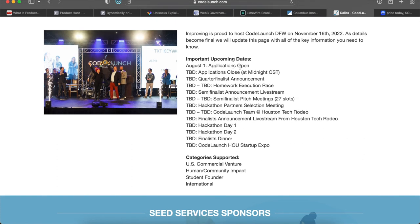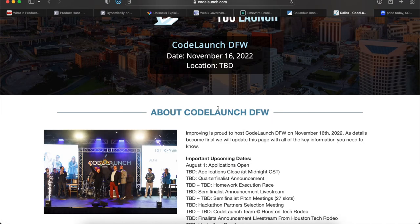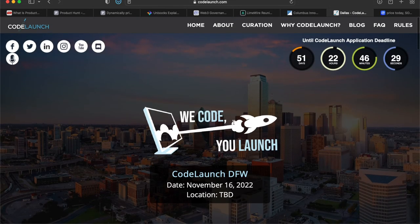Okay, so August 1st, the application is open. So, hey, if you want to be a part of it and you want to apply, you can apply August 1st for that. Okay, so yeah, it still is going to be Hackathon Day 1, Hackathon Day 2, and so on and so forth. So you have 2 days to work on that, pitch meetings and all that stuff. I would love to go to something like this. This is really cool.